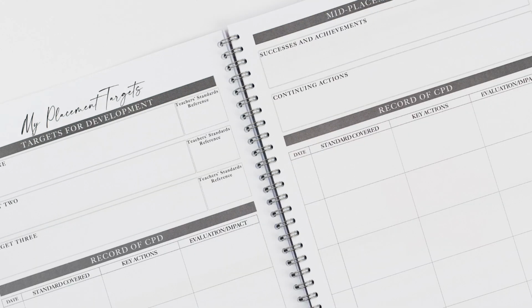We then come to your placement targets pages. There's space on the first page for 3 individual targets with reference to the teacher standards. There's also space to be able to record your continuing professional development that you're using to meet those standards and those targets. And then there is also space for a mid-placement review.